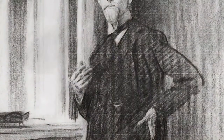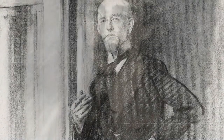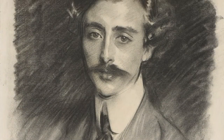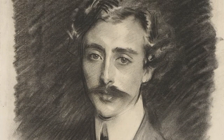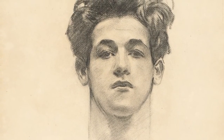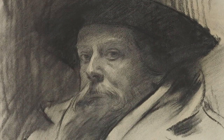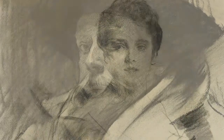And when you look at them, they have a kind of freshness to them. They're reminiscent of his paintings in the way that he captures the vivacity of his sitters, but the charcoal gives them a kind of spontaneity that is completely unique to the drawings and really showcase his talents as a portrait draftsman. All of the charcoal portraits in this exhibition were intended as autonomous works of art.